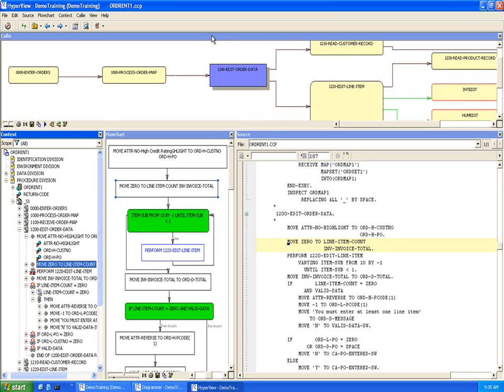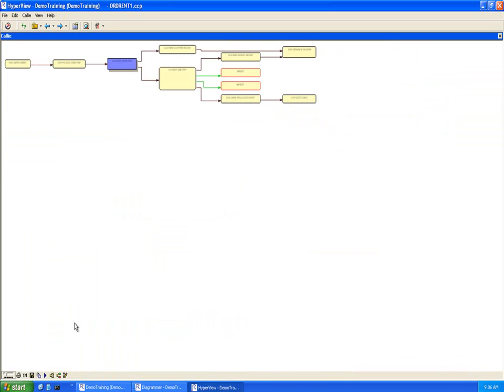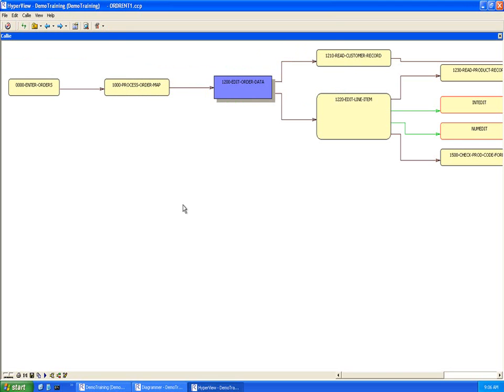Now to get a better view of this diagram, as with any of these panes, I can click on the top blue bar and get a full view of it. And I can also configure the depth, or the number of levels I want to go to in this diagram, through the user preferences. Internal items are displayed with a black border. External items are displayed with a red border. And also the relationship lines, based on the color, indicate control of the flow. For example, green is a go-to, red is a perform, and black is a fall through.